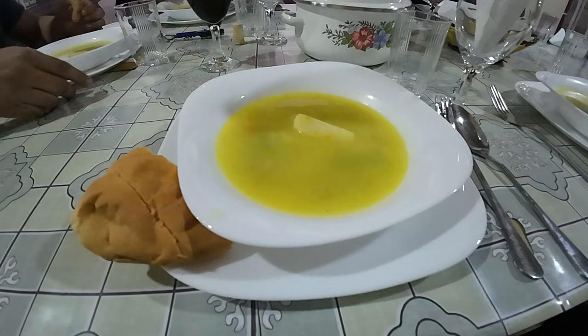Looking forward to dinner and to sleep. It's only actually 7 p.m., but we've done so much today that I feel tired. And especially the headache is obviously not helping. But yeah.